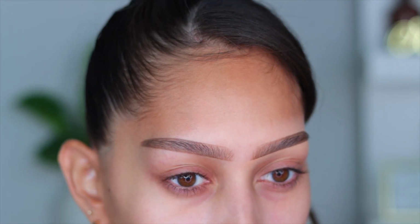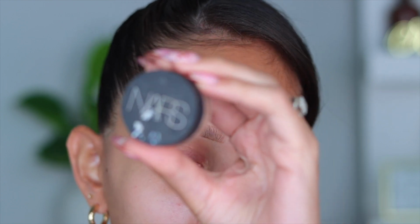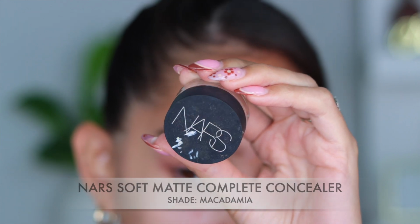So let's get into cleaning up the brows. I'm going to go in with the NARS Soft Matte Complete Concealer. If you are not using this concealer right here to carve out your brows, I'm telling you right now, your whole world is about to change. Get this concealer. This is the best concealer.